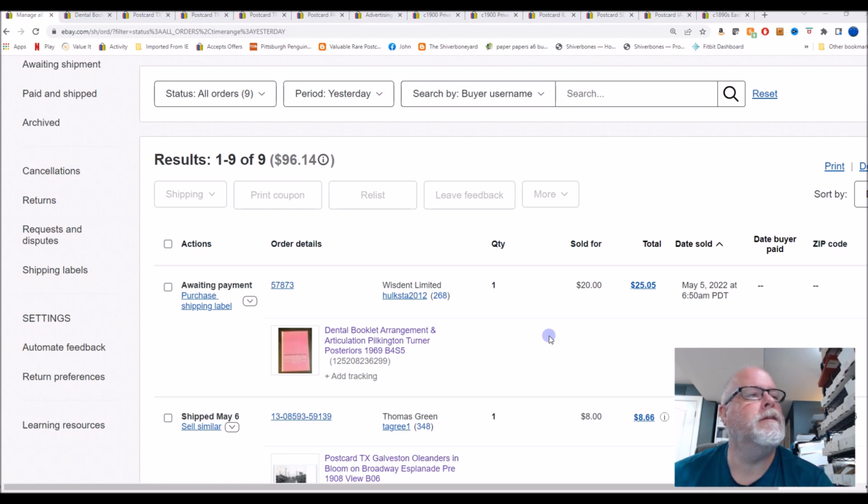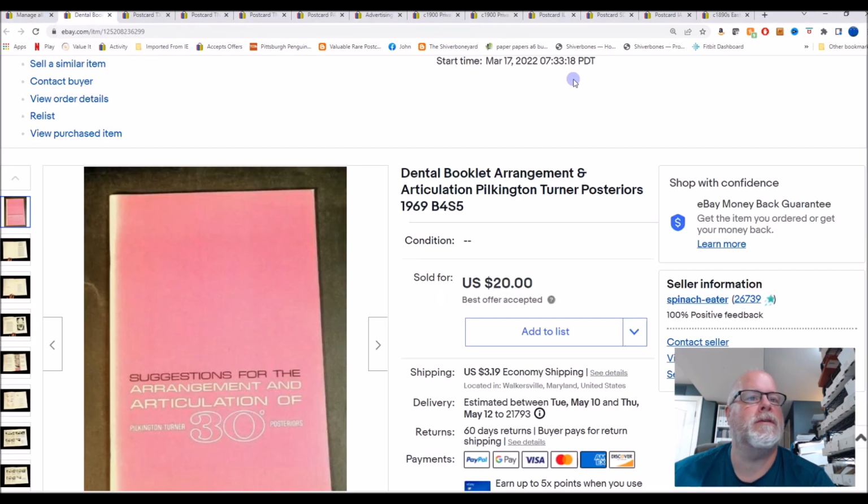And today, a lot better than yesterday, almost double, which doesn't say much. I had some sales or some offers come in overnight, so we may actually be up to this amount already this morning. But let's go ahead and get into what sold. This was 9 orders, 96 bucks. Nothing very impressive at all.